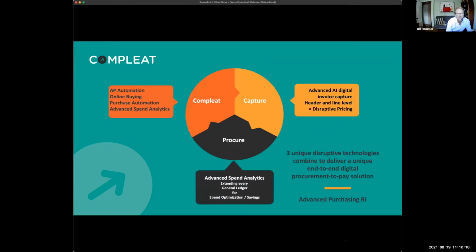So at the heart of the iComplete product is Capture, the yellowish box on the upper right-hand corner. Basically, this is an AI engine. What's different between AI and OCR is that AI is actually a learning tool. It's learning every time something comes in and says, oh, I've seen this before, I know where to code this. Since we're capturing both header and line item detail, we can take this down to the line item level. It knows that if it was raised by this individual and it came from this vendor, it needs to go to this line item and this GL account code.